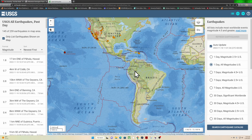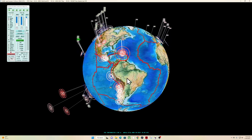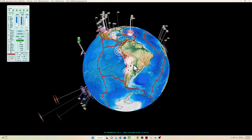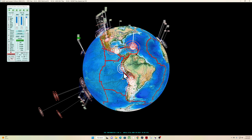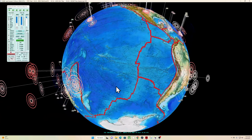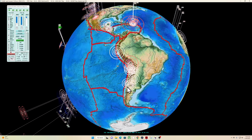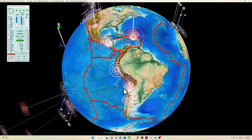South America region, nothing showing up here on the USGS map. Just double check that here with the EMSC. Looks like quite a bit of threes kicking off there, even a 4 up here on the northern end of the Peru-Chile Trench. Aside from that, most of the earthquakes there look like they're below 4.0. I did see a 4.1 in this mix as well, but that could be the older earthquake listed up there.